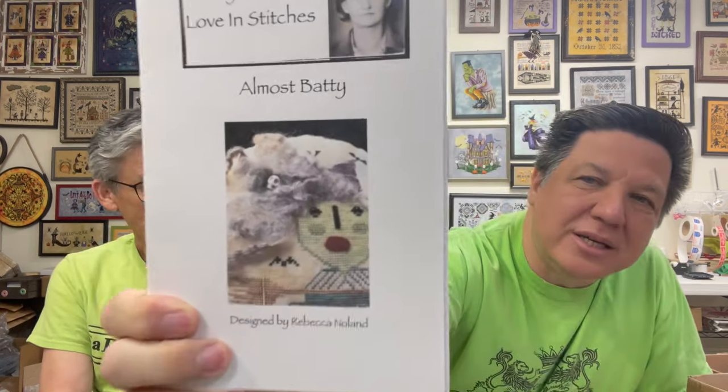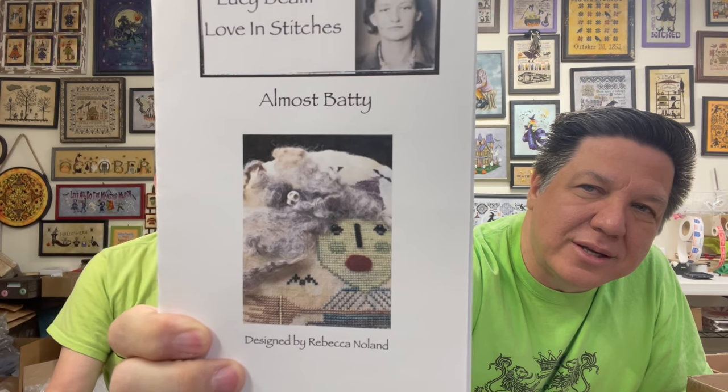Sorry. All right. Now we're going with Lucy Bean, Love and Stitches. Yep. And this is Almost Batty. Isn't she cute? She is a cutie. Look at that witch. And then we got Bats and Witches Hats. Bats, Cats, and Witches Hats. Say that 10 times fast.